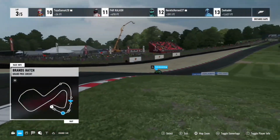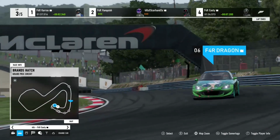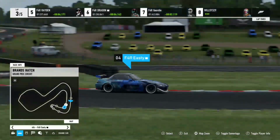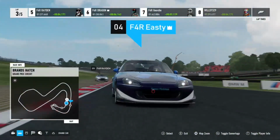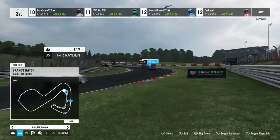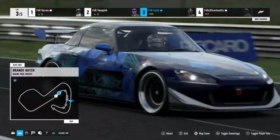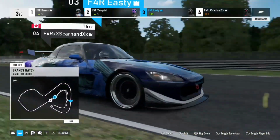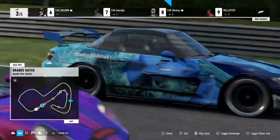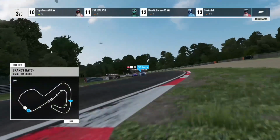We're going to bounce up to 4th place. A nice battle for 4th place. Not too far from the front runners. As Easty in his S2000 is looking to run down the front 3 cars, which is going to be Scarhand. Oh, Vanquish. He gets a little out of shape, which is going to give Easty that position, but Scarhand's going to look to fight back. He's going to recover that position he just lost as Vanquish and company are getting away ahead.